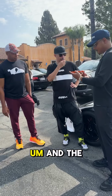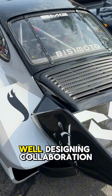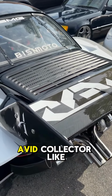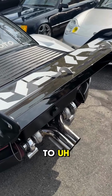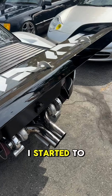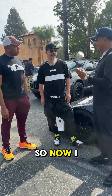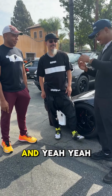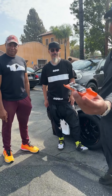Okay. And the livery of the cars, you see it now, because it used to look different until recently. It was designed in collaboration with the Hot Wheels. Oh, wow. Yeah. I'm like an avid collector. And as I started to get more into the details, I started to go into higher scale models. So now I kind of buy the real expensive, $50, $60, $70 models, and no, I think this thing's cool. Check it out.